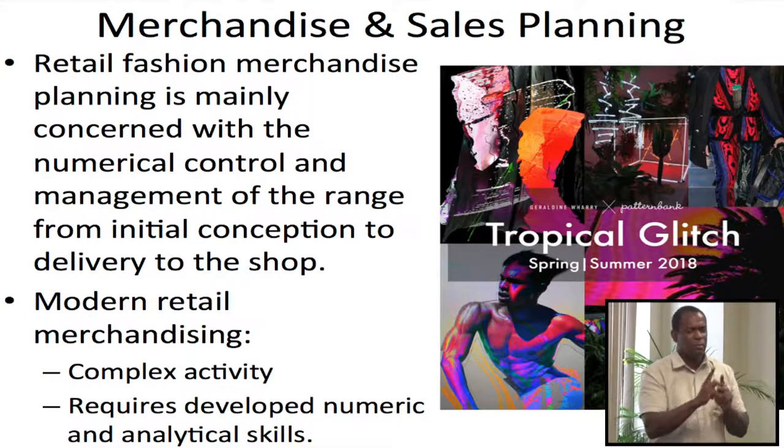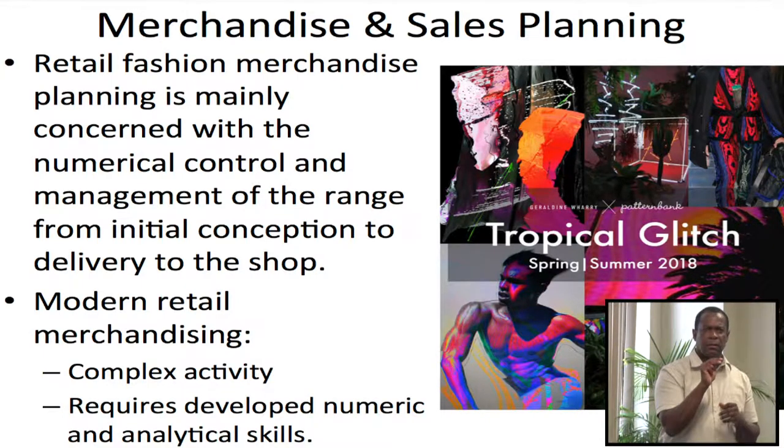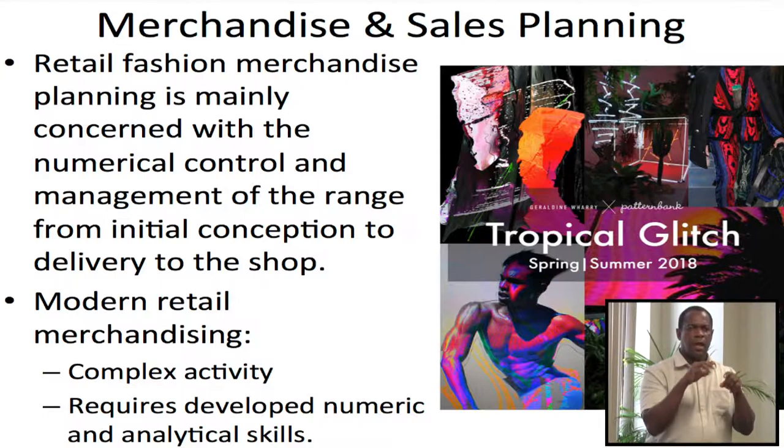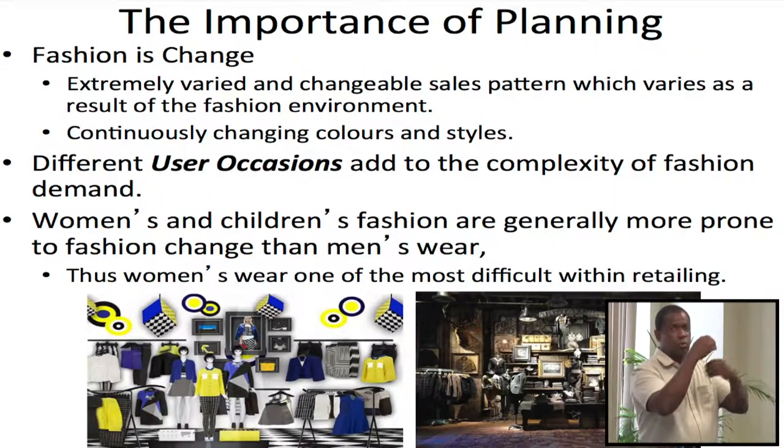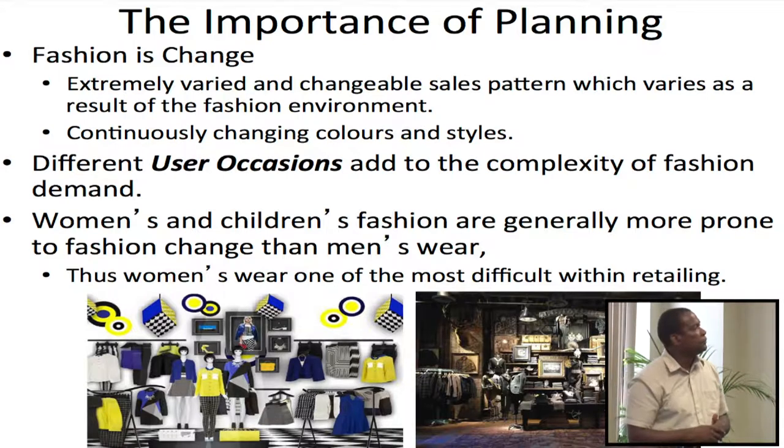This is about basically understanding what we should order, how much quantities, how much of a certain color, etc., we need to include in our range and in terms of range planning. So the thing about fashion merchandising that's kind of problematic, or what makes it complex, is that fashion is changing a lot quicker than it used to. So we need to have more styles more frequently in store.